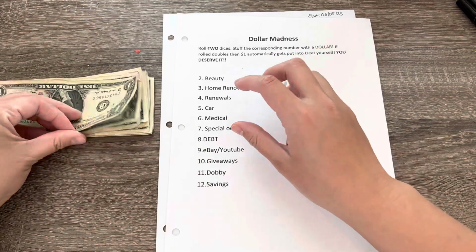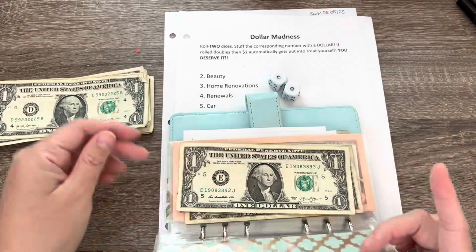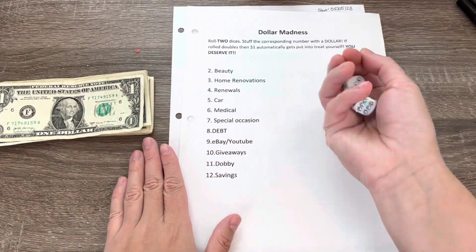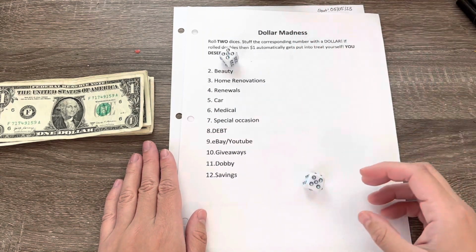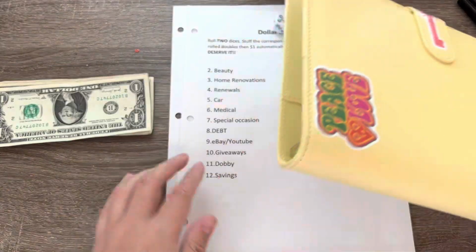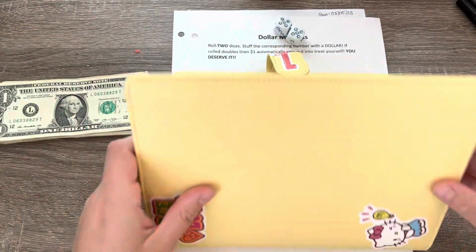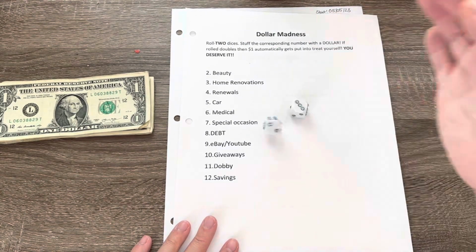Snake Eyes again, and it's going towards Beauty as well. So Beauty, let's see, we get another $1. Maybe I won't have to stuff it for the cash envelopes anymore. That one's off. That one's off too. So let's go ahead and roll again. We have doubles again, so 10, and also giveaways, which is awesome. I'm trying to build this up, so maybe I will either do a cash giveaway or gift cards. I'm not sure yet, but I also don't know what my amount is going to be.